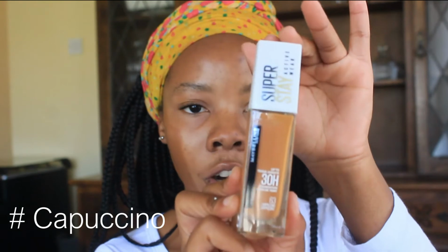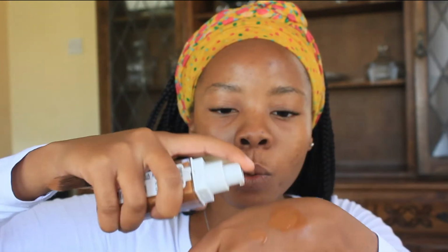So what I'm going to do is I'm going to take the other two foundations, I'm going to put them on this side so that you know that here is Mocha and Hazelnut. So now I'm going to take Cappuccino. This girl right here is Cappuccino, and I'm going to use Cappuccino to check if Cappuccino can work. And I'm going to squeeze Cappuccino on my hand. There is Cappuccino. Cappuccino looks a little bit more orange. So I'm going to take Cappuccino and I'm going to blend her here. And also just blend her a little bit more. So Cappuccino is light, but Cappuccino is a bit orange.